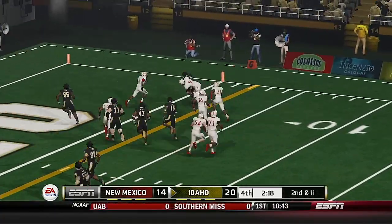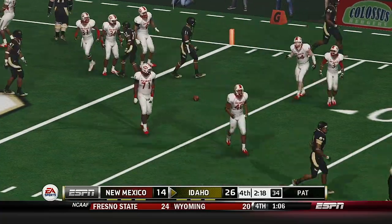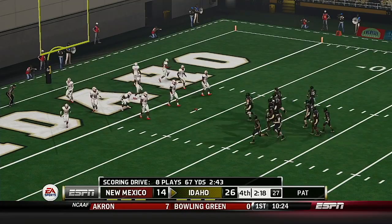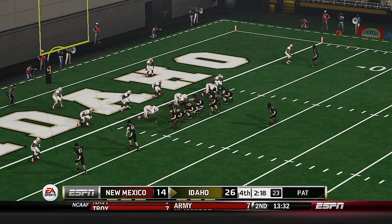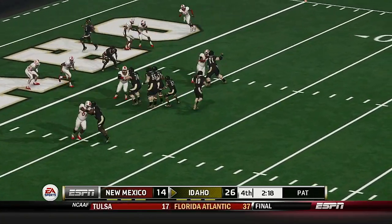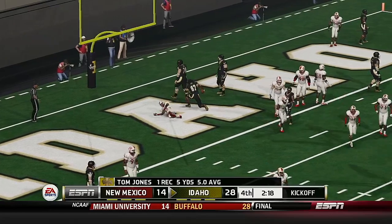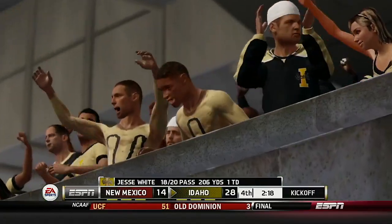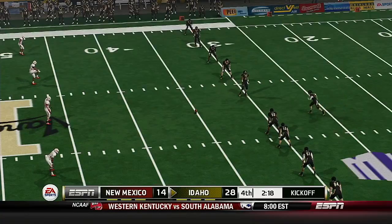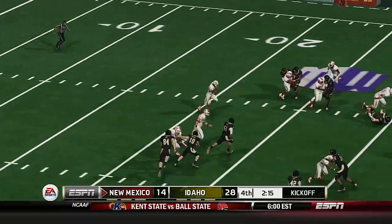He'll get the call again. Touchdown, Vandals. Well, they're going to try for the two-point conversion. Ready to kick this one off. He'll return it from the one.